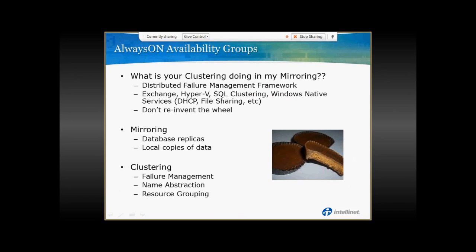Those of us who remember the old Reese's ads, what's your peanut butter doing in my chocolate? What's your chocolate doing in my peanut butter? Well, this is clustering in my mirroring, or vice versa. Now, everybody thinks of clustering as this shared storage management system, but that's only one of two pieces that clustering does. Clustering is really a distributed failure management framework. Among the set of computers operating the cluster and potentially an additional computer, you have the ability to detect which ones are operating and which ones are not. And this is the feature that they're leveraging to manage availability groups.